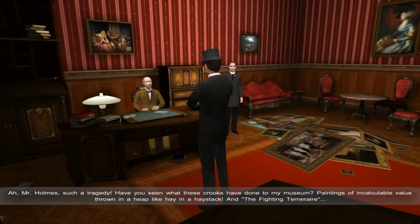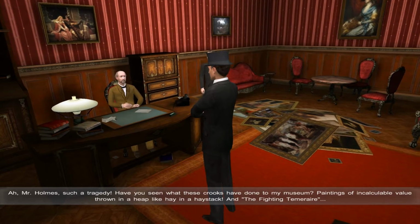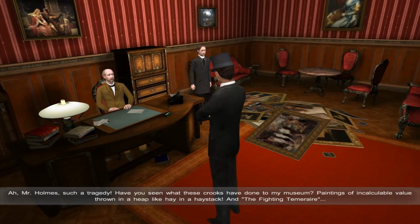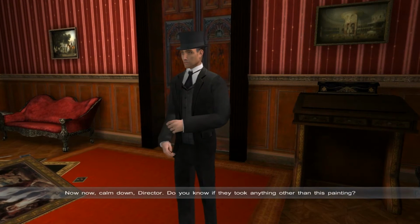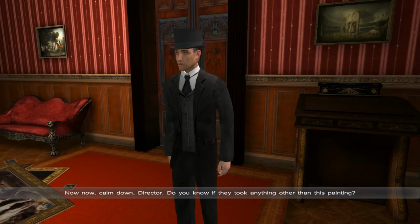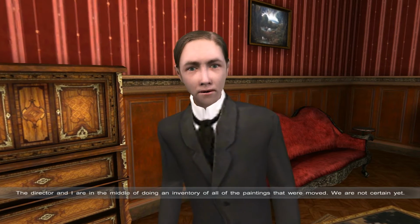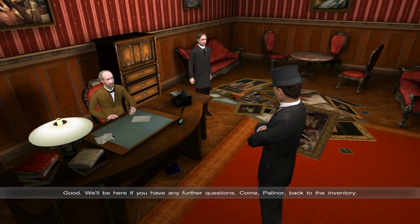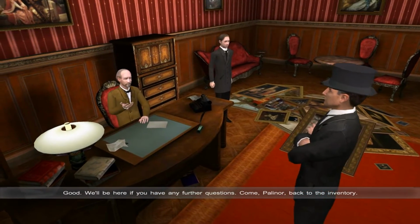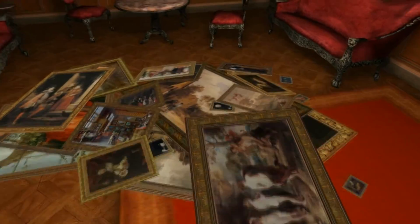Ah, Mr. Holmes, such a tragedy. Have you seen what these crooks have done to my museum? Paintings of incalculable value thrown in a heap like hay in a haystack. And the Fighting Temeraire. Now, calm down, Director. Do you know if they took anything other than this painting? The director and I are in the middle of doing an inventory of all the paintings that were moved. We are not certain yet. Thank you, gentlemen. Good. We'll be here if you have any further questions. Come, Palinor. Back to the inventory. I'm overwhelmed by this inventory.